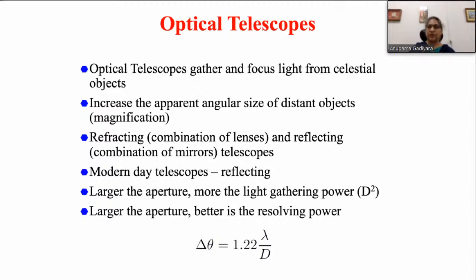Telescopes are generally a combination of lenses or a combination of mirrors. The ones which are a combination of lenses are called refracting telescopes, and the ones with a combination of mirrors are called reflecting telescopes. The modern day telescopes are all reflecting telescopes. One thing to keep in mind is that the larger the aperture, the more the light gathering power. In fact, the light gathering power goes as the square of the diameter of the primary mirror, which is the main light gathering source in a telescope. And also, the larger the aperture, the better the resolving power, which is defined by this very simple equation here.